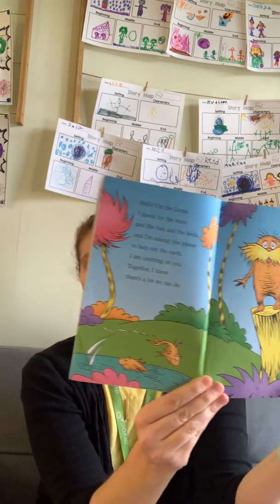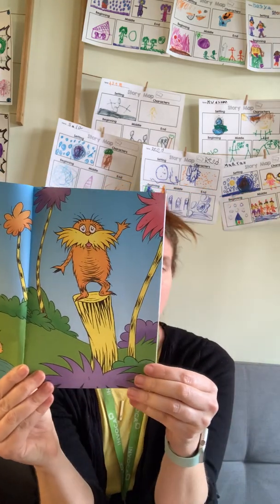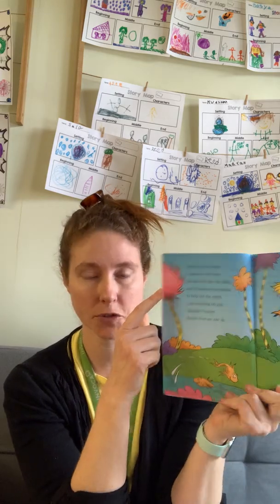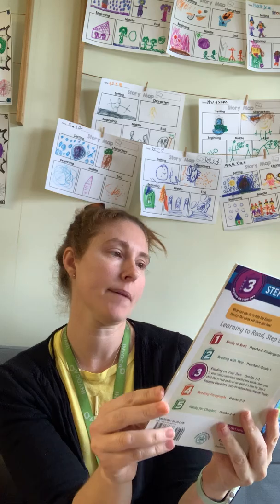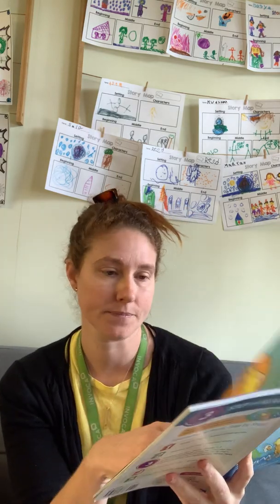So that's similar. It looks very similar to the Lorax book by Dr. Seuss, right? There's the truffula trees, and those are the swomee-swans, and there's the Lorax, and he's saying the same thing, that he speaks for the trees.